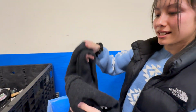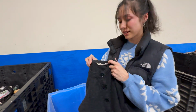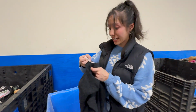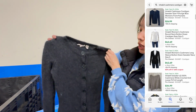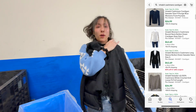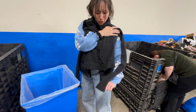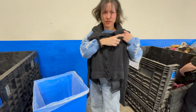Victoria's Secret, good brand. 34C. And then last but not least, I felt the material very soft. I'm like, cashmere? Yes, it is. The brand is called Inhabit. Decent brand, and it is cashmere blend. It's like a cardigan. And I think I can get maybe $30 for this one. I do like the shorter length, but the long sleeves, well, these have been stretched. I just noticed that right now. Long boys. Looks like noodle arms.